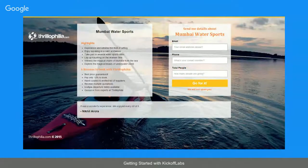This is not such a great example. They're asking for email, phone number, and the total number of people. So this is for a water sports type of trip, I guess. What I don't like about this page is that they already have two forms of contact, which is email and phone number. You can easily follow up via email or phone, get in touch directly with your customer and ask them, okay, how many people are going to be coming along?